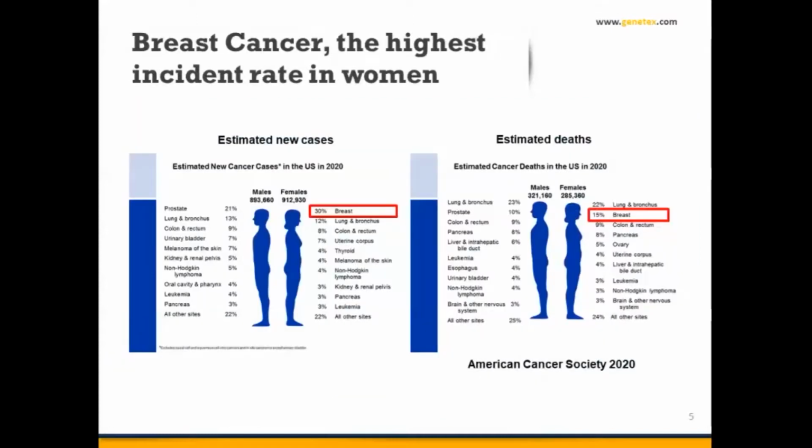So the type of cancer we are interested in is breast cancer. This is actually the most devastating disease in women. As this slide shows from the American Cancer Society in 2020, in females, breast cancer is listed as the number one cancer in new case diagnoses. In terms of mortality, breast cancer is still among the number two top killers, a devastating disease in older women.